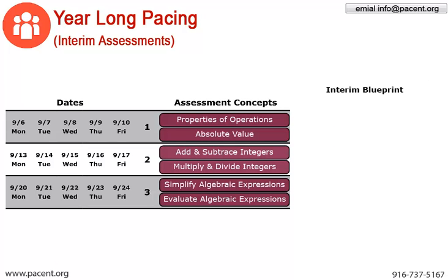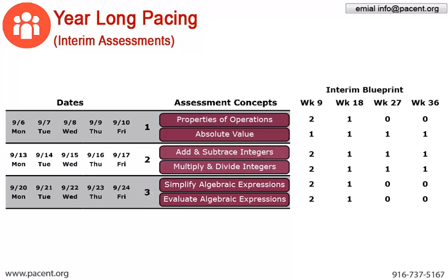The last thing we do to complete the annual math pacing is create a blueprint for each of the interim assessments. Students take an interim assessment every 9 weeks. The blueprint indicates the number of questions that will be related to each concept. Unlike the weekly formative assessments, which are free response, the interim assessments are comprised of multiple choice or simple constructed response items.